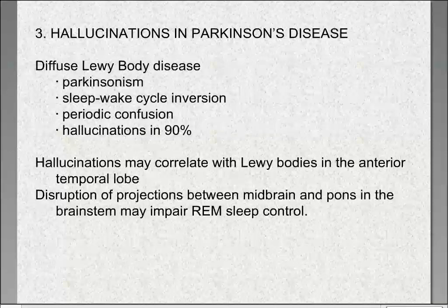Because diffuse Lewy body disease is where you have Parkinsonism, you have sleep-wake cycle reversals, so that you're awake in the night and asleep in the day and drowsy. There are episodes of confusion, and 90% of people actually have hallucinations. So where is this coming from? Again, this is probably more of a cortical problem than a midbrain problem. It may be more in the anterior temporal lobe, but we don't know that for sure. The other possibility is that it is a midbrain thing, but it has to do with the projections that are important in REM sleep control, and the hallucinations are a bit of a byproduct of that.